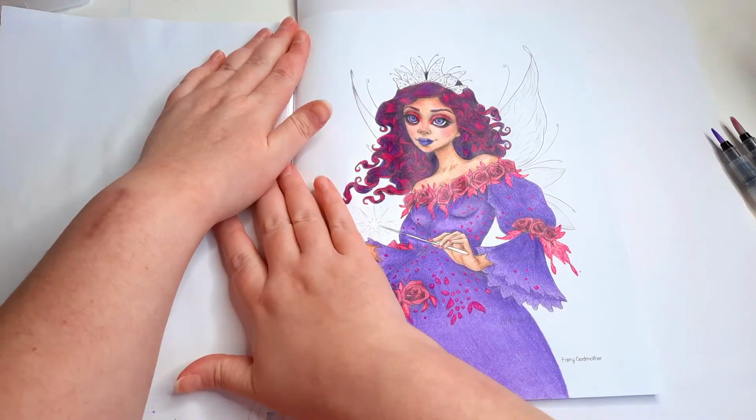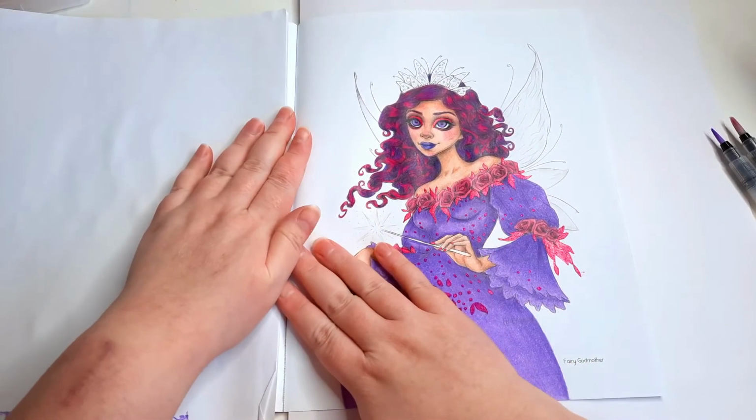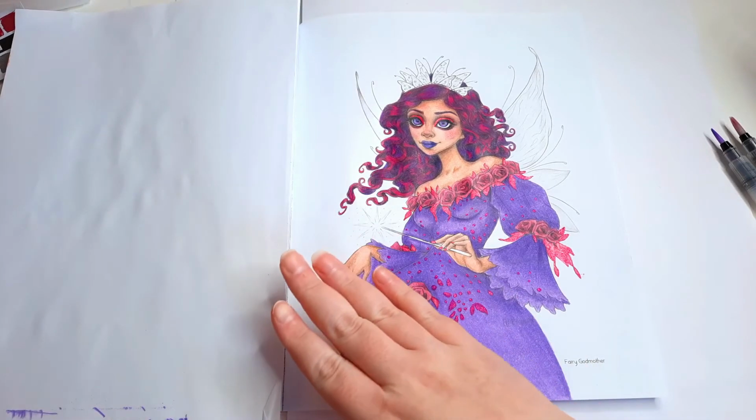So I'm just going to put this here. I hate it when the books don't lie flat. Make the books lie flat, please, people.